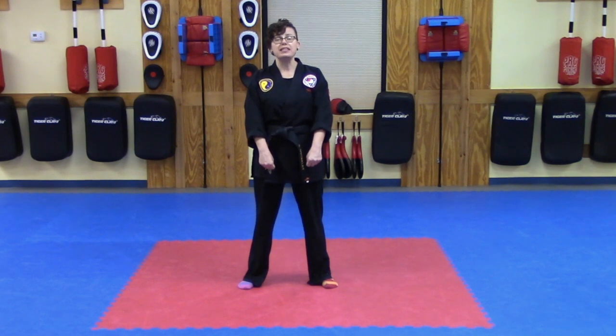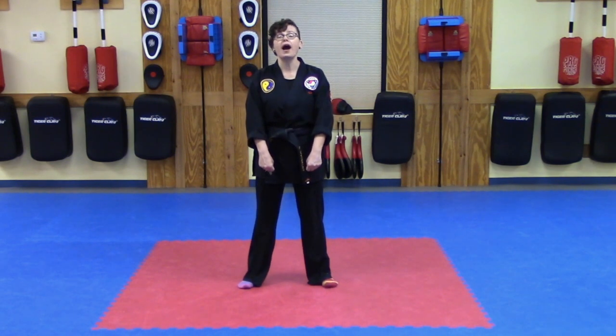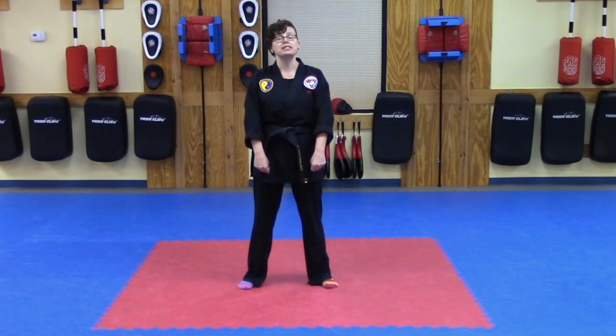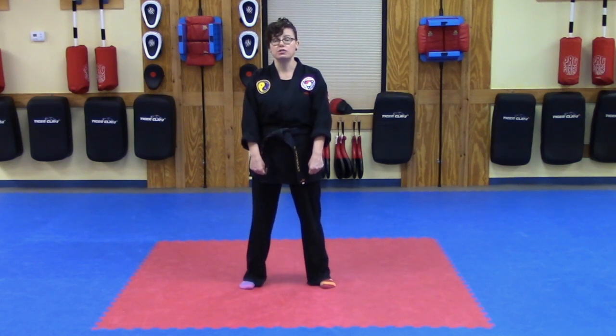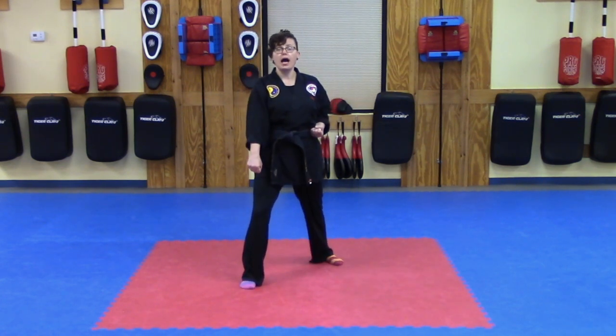If you're actually being the attacker, your partner will nod at you. And we know that when they nod at you, that means you're going to step back, low block, and yell. So let's go ahead and try that together. Your partner nods, you step back, low block, and yell. Hey! That's all you got to do. Then you can stop until they ask for the attack.